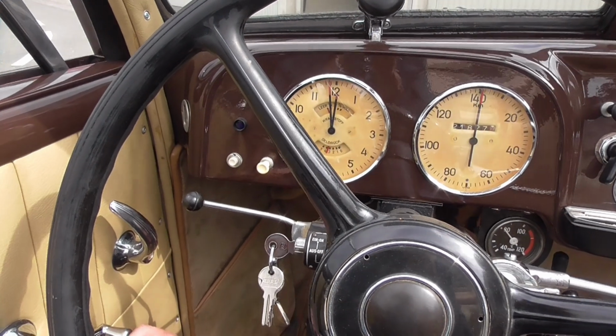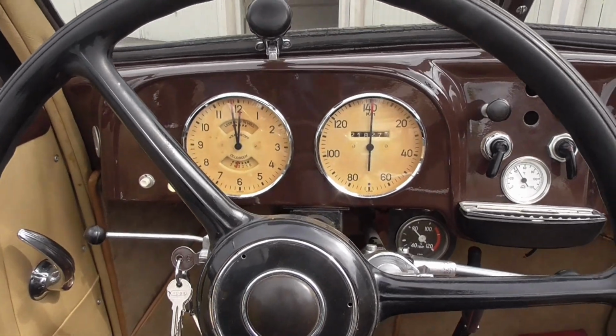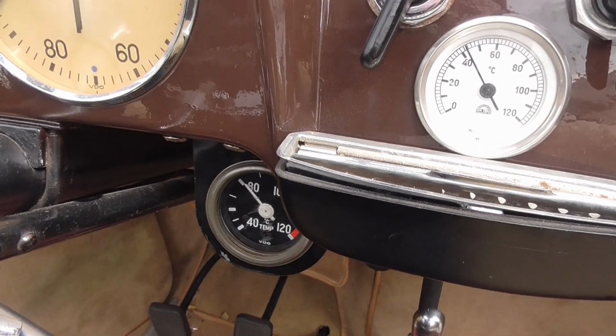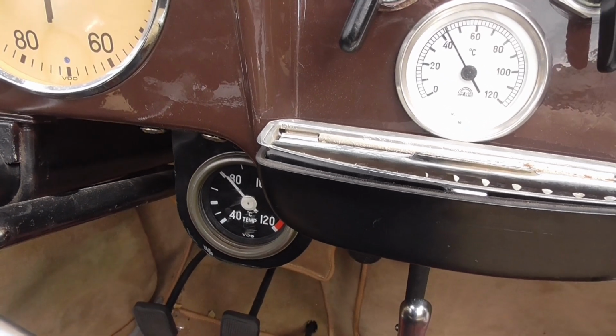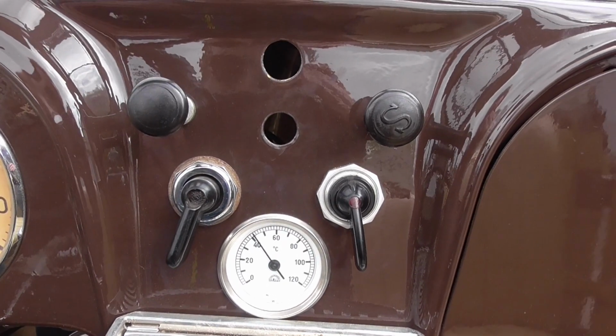Other instruments include a speedo, fuel gauge, oil pressure gauge, and, on this particular car, 2 temperature gauges, one indicating 40 degrees and the other registering 95, well. Lights and indicators are the little toggle levers, and the 2 knobs are hand throttle and choke, and it even has a glove box. While many things were very advanced for the time, others are still pretty conservative.